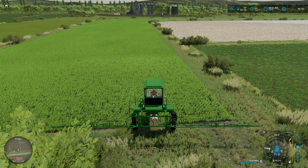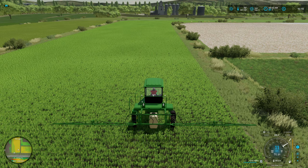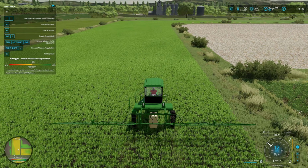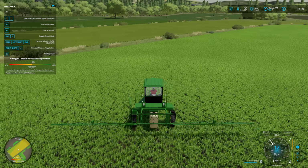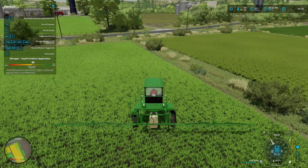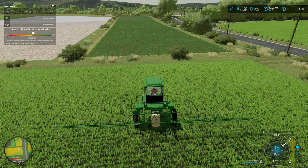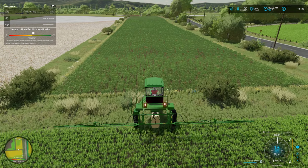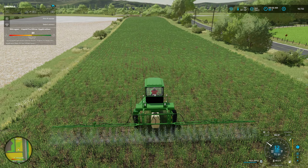Alright, oops. Let's get that back on. And let's see, do we need any? It does not look like we do. It looks like it is good to go in this field. Let me just circle around over here just to make sure. I think we're good. And I will double check this field here just to make sure. I'm pretty sure this one is, yeah, it cut off there too. So we're good with fertilizing.